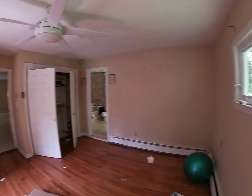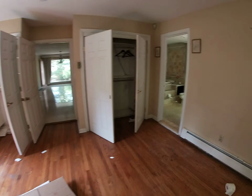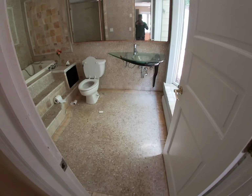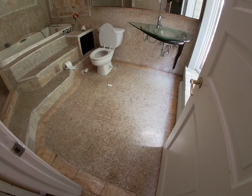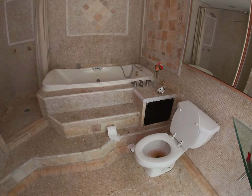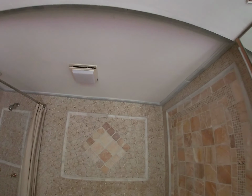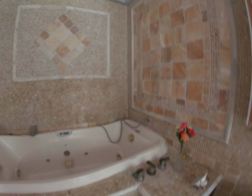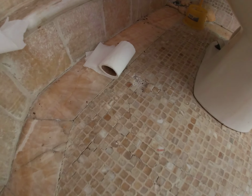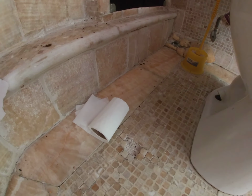Windows. We have closet. No walk-in closets, but we have double closets here. And then we have a bathroom. So they redid the bathroom, but it's in bad condition. They did a bad job. All the lines are crooked and uneven. I don't know if you can see down here, but the floor is rotted through. You can see all this tile is broken because it sank.